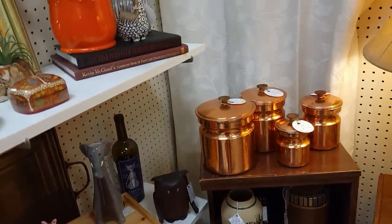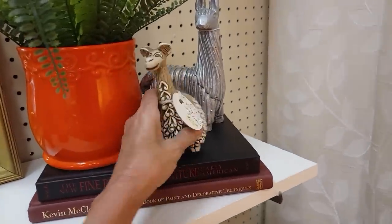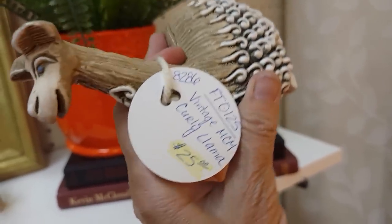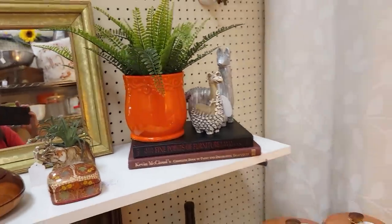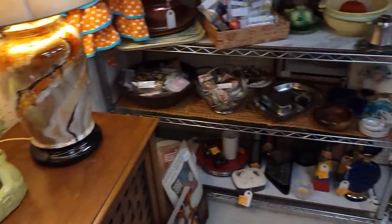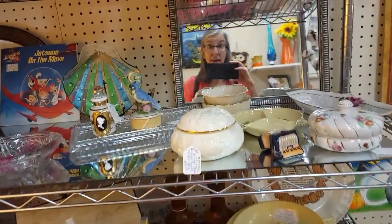I like the way this booth is set up. It's very, very pleasant to shop. And I have to look at this llama. Are you an artisania? You are an artisania. 25. I'm not sure he's mid-century, but he's still worth 25. Very nice vibe in this booth. Very nice vibe. I like it.